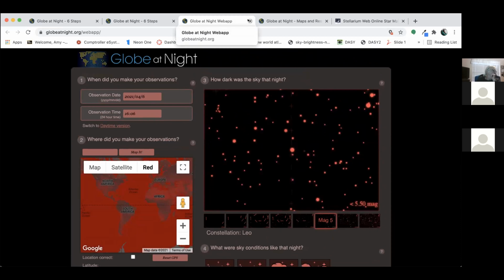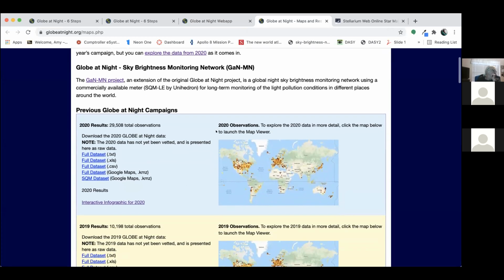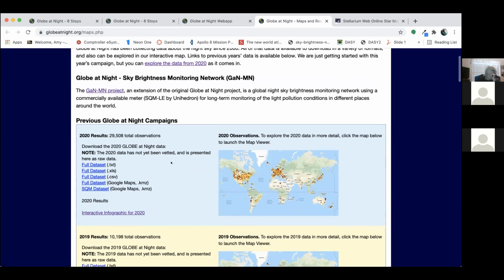Their website is wonderful. You can go back and watch a video on how to do it and learn about it. But I'm trying to get 200 readings, because if we get 200 readings, we get to populate this map with more dots. All these little dots are readings from last year's Globe at Night campaign. So wouldn't it be cool to get a lot of readings and have lots of dots there in Central Texas? So that's what I'm hoping can happen.